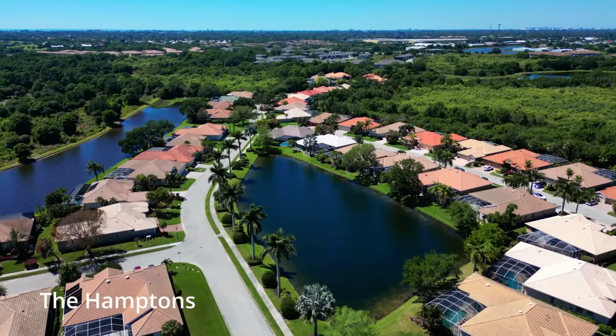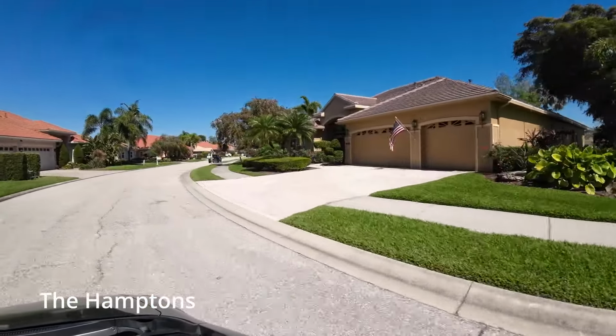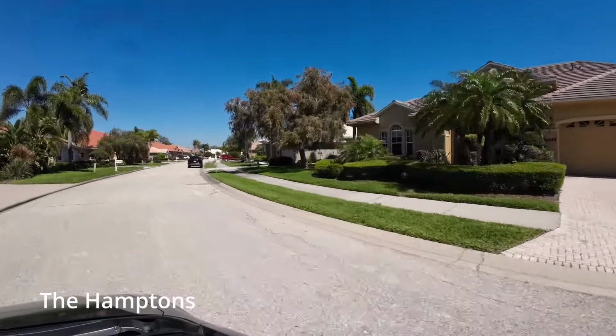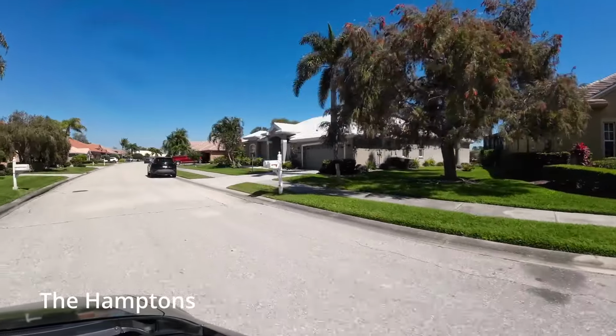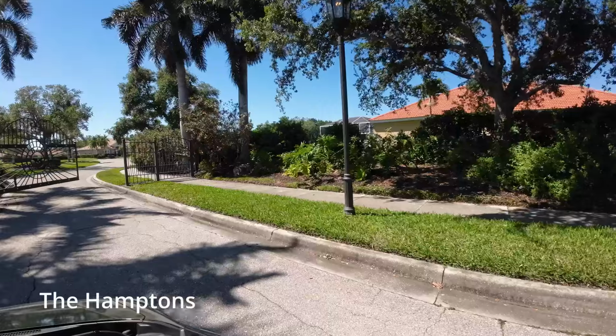All right, now at number 6, I have the Hamptons, and conveniently enough, they're located right behind Stonebridge and Wellington Chase. The Hamptons has all the benefits that Wellington Chase and Stonebridge do, including the location to shopping and dining, the larger lot sizes, and being located in the Riverview School District, but it also has a gate. And for that reason, I've set it one above Wellington Chase and Stonebridge.